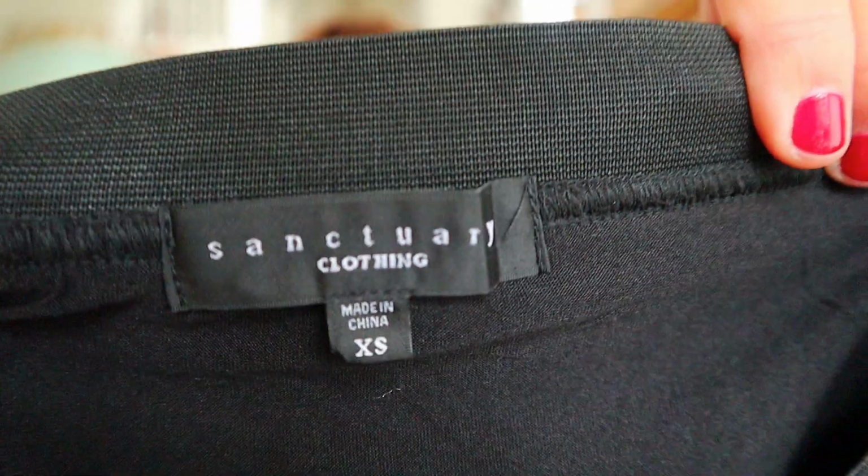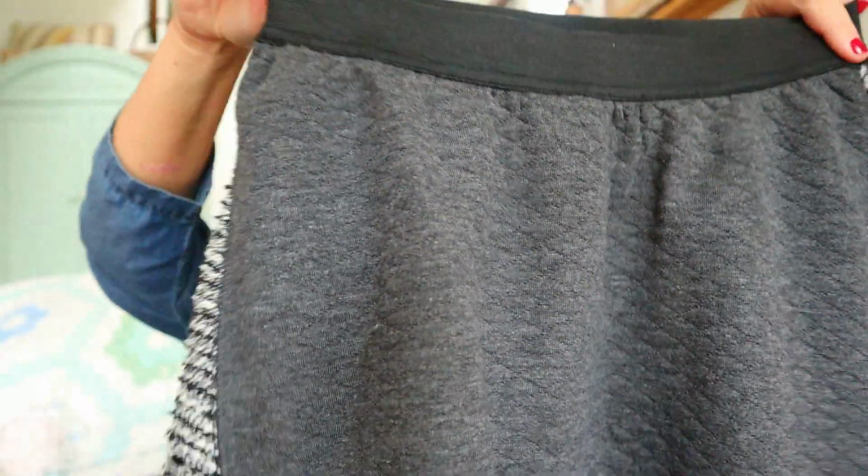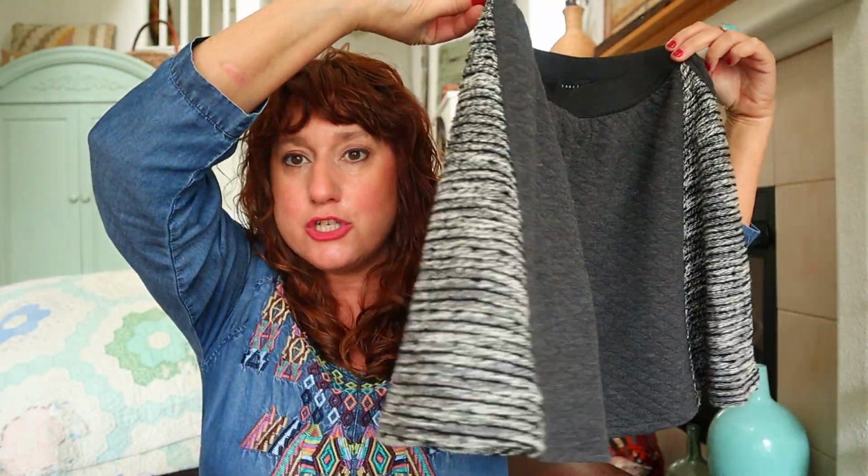Sanctuary, I like this brand actually. It doesn't resell that great. Can you see it there? What's up with my Sanctuary clothing? It's a size extra small. I actually like the styles that this brand makes. This is like a little mini skirt, and it's textured knit, kind of like a tweed.